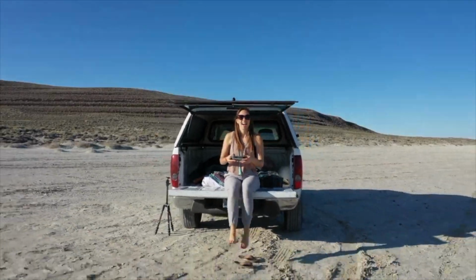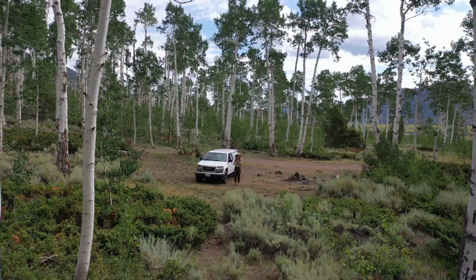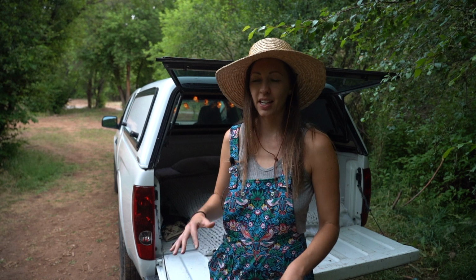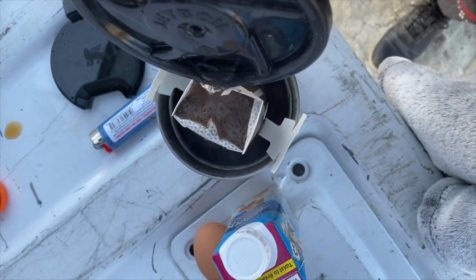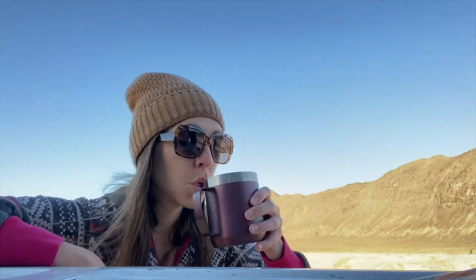And I just love that I can pull up anywhere and have my bed here without having to do any prep, without setting anything up. I can just pull up to a place, look at a beautiful view, have a coffee in bed. That is the coolest thing about this truck.